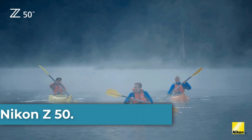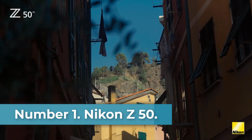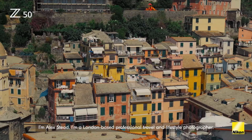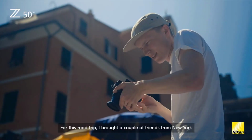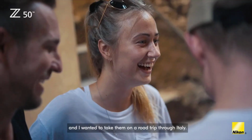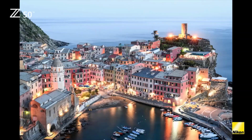Number 1. Nikon Z50. The Nikon Z50 is the best entry-level mirrorless camera we've tested, with plenty of features that even more advanced users can take advantage of. At this price point, you get a very well-built camera with a sturdy magnesium alloy body, with some weather sealing to give you more peace of mind when shooting in the rain or snow. It has a large high-res viewfinder and feels super comfortable to shoot with.